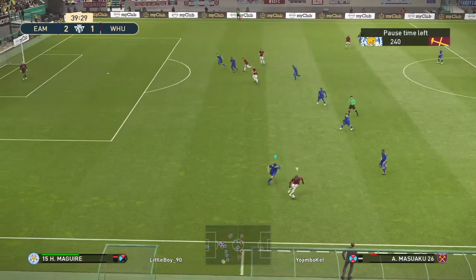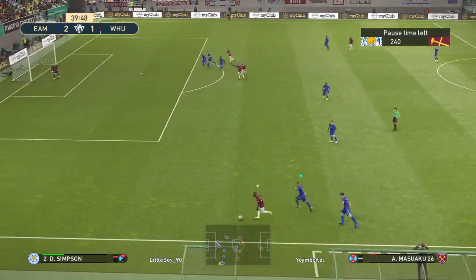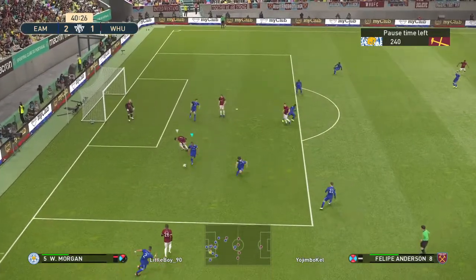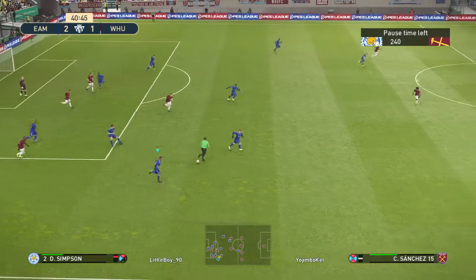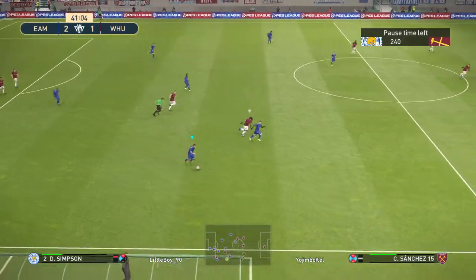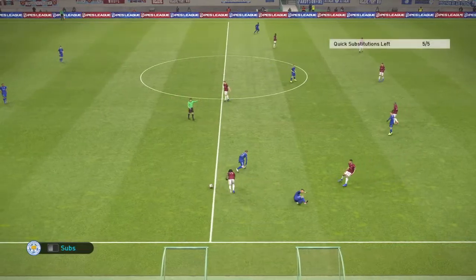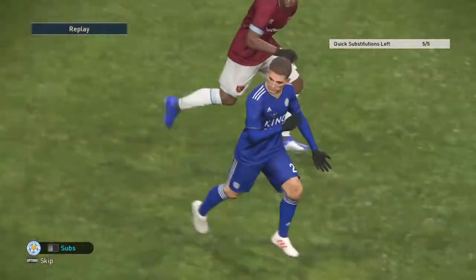Well, this is what we've been waiting for. He's left his man. There's the ball in. Simpson. Battling down that right flank. Whistle's gone, that's a foul.